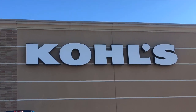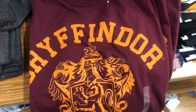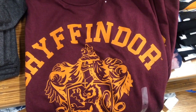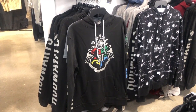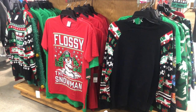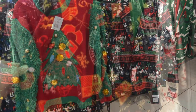First stop, Kohl's, one of my favorite stores. A great stocking stuffer would be this men's Gryffindor shirt for $15. A bargain at $29.99 for this men's Hogwarts Crest fleece. Look at those sleeves. And it's so, so soft. You're covered in the ugly sweater department. They've got some good ones.